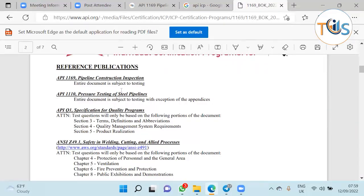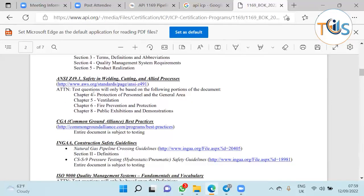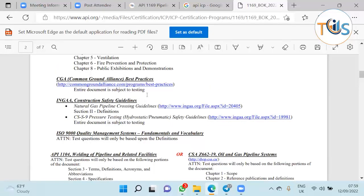For example, the entire 1169 document; there is no revision here, as the revision is already brought in the publication effectivity sheet. For Section 345 and ANSI, you need to study chapters 4 to 8 again. CGA, Common Ground Alliance: this is a document agreed upon through coordination between some 700 operators, and they came to some basic rules. And actually this is the prime document for pipeline construction inspectors, not API 1169.